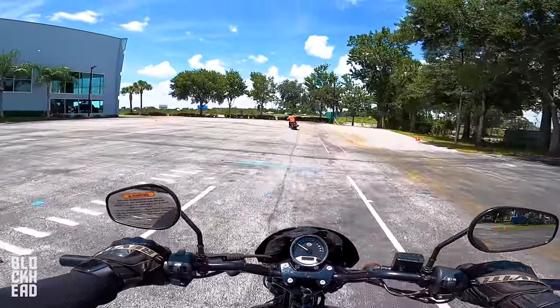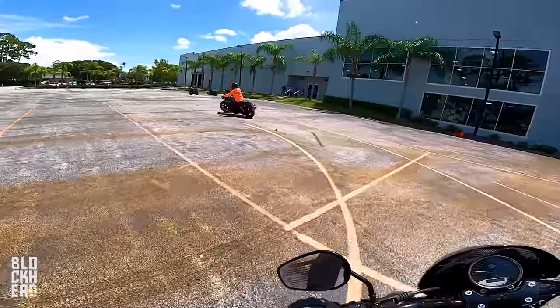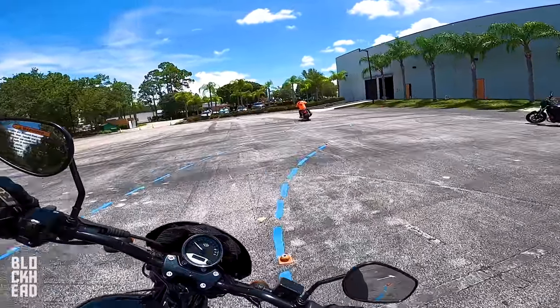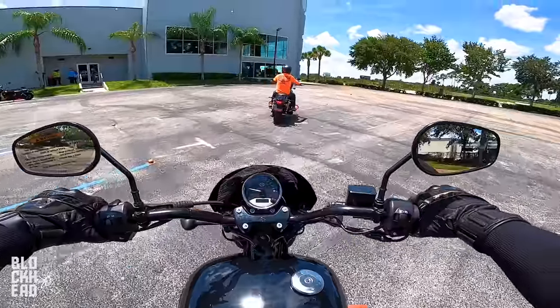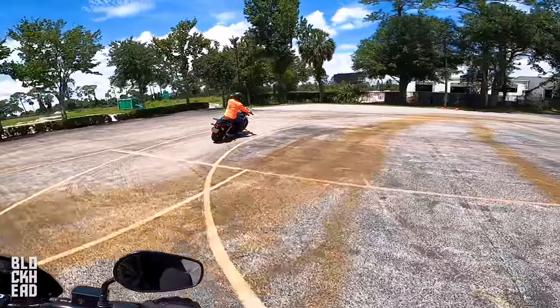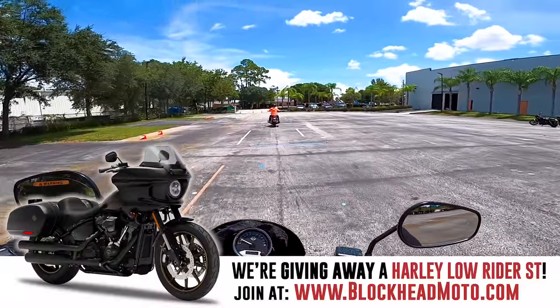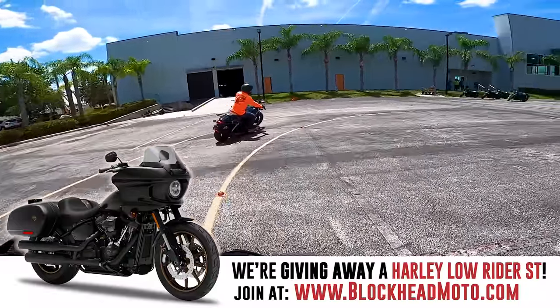You want to speed up through this section. Trail brake, slow back down using that rear brake. Coming back through the turn, looking where you're going. And we're going to reverse now. All right, so we're down in first. Now we're in second. And we're going right, speeding it up, trail braking, slowing down, going around.